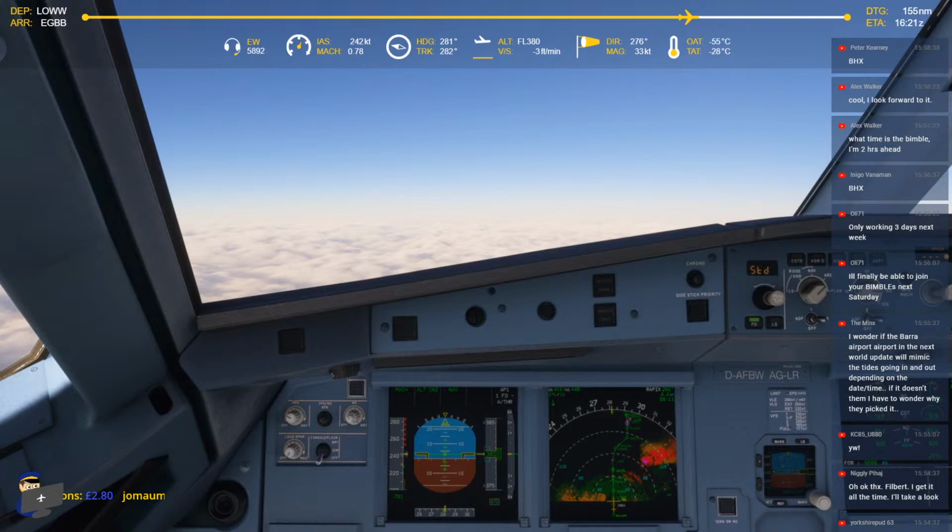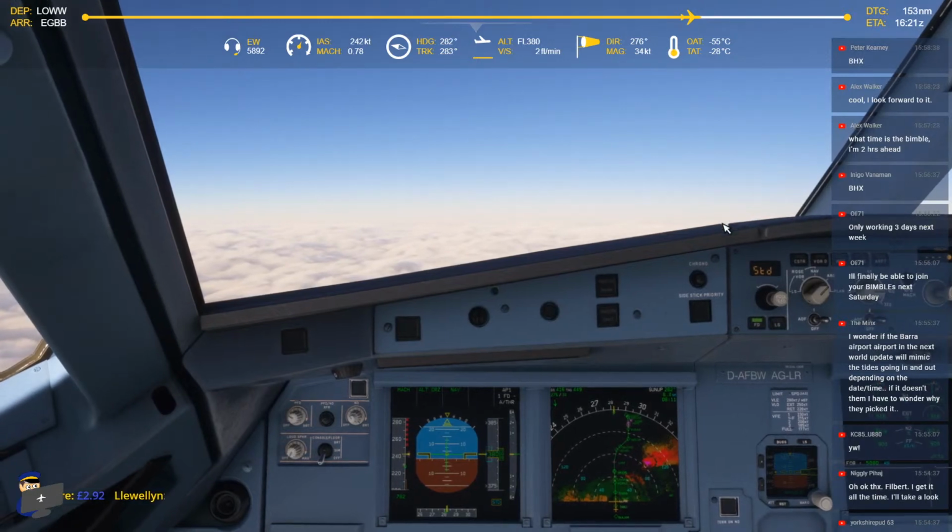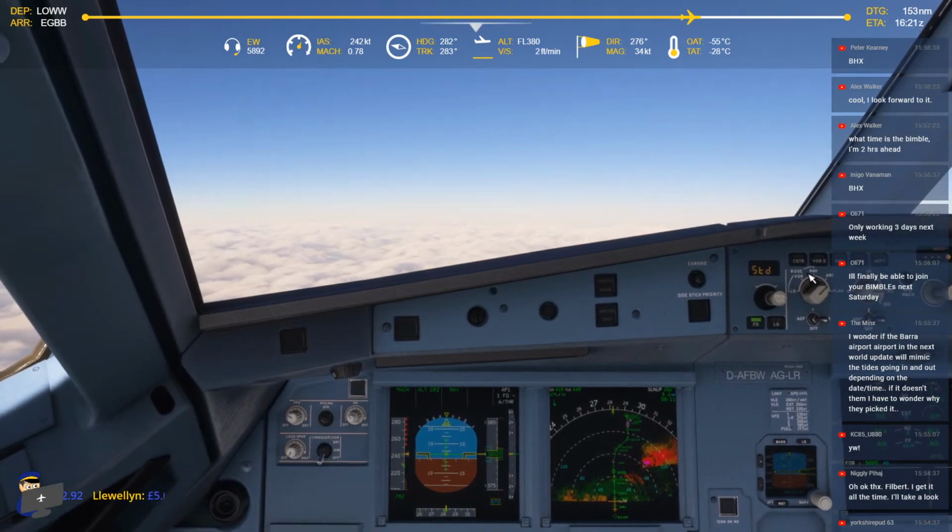So the weather is 320 at 10 knots, few clouds at 1100 feet, temperature of 2 and a QNH of 995. So we'll be landing on runway 33. And I'll just hand control to the co-pilot and get set up for the approach. You have control. I have control.